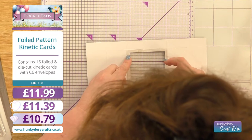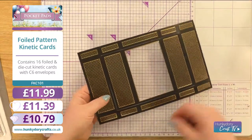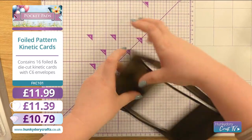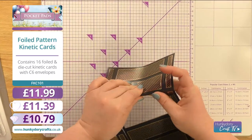So we're just going to pop that in the back there, secure that down, and then I can go ahead and fold this up. Now this time I want to create this so it's almost going to pop forward for me. So I'm going to fold that in.